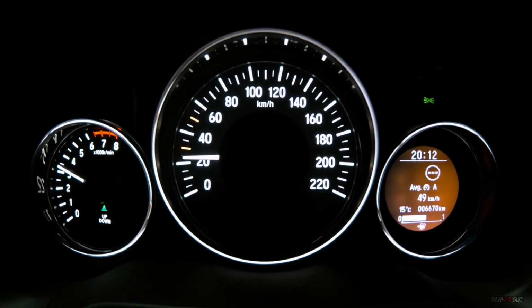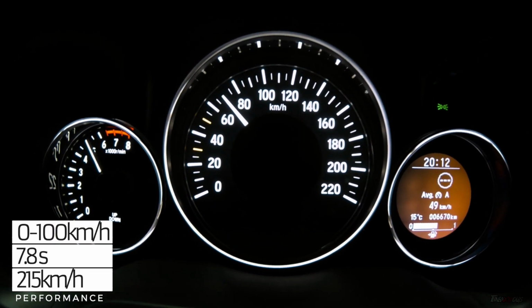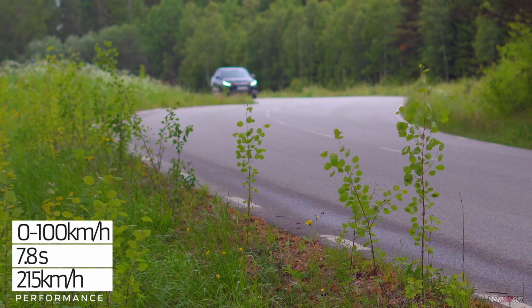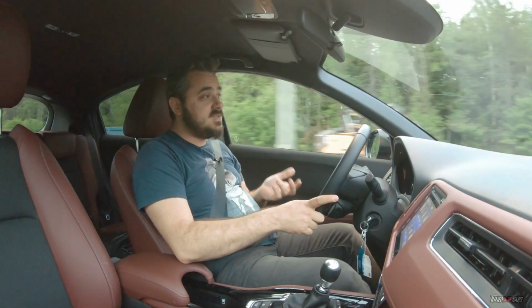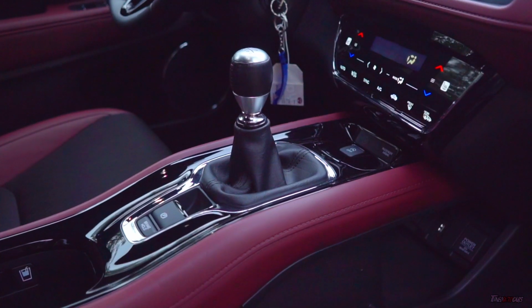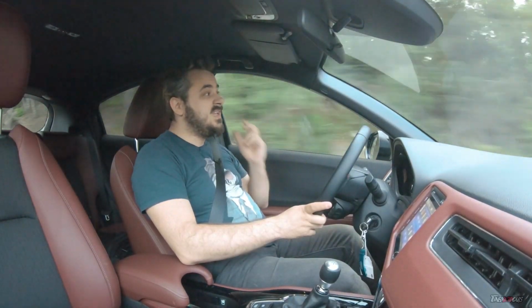But it's quick, this thing. The car can reach 100 km/h from standstill in 7.8 seconds, and if you keep the engine above 3500 RPM, throttle response is instant. So it's a bit of a contradiction, this car. It's called the HR-V Sport. It has a quite powerful engine, a manual transmission in the middle, but unfortunately those are checks that the rest of the car can't cash.